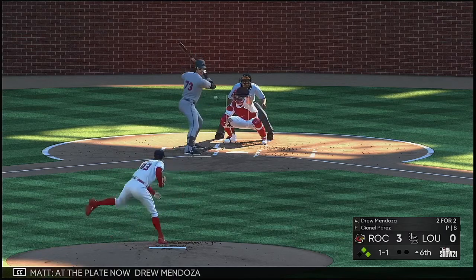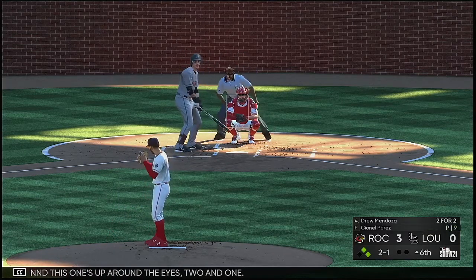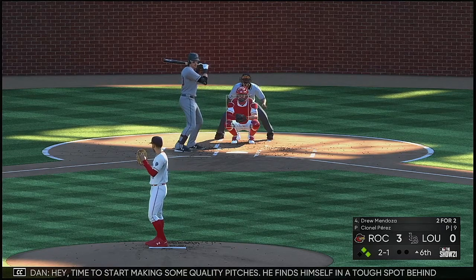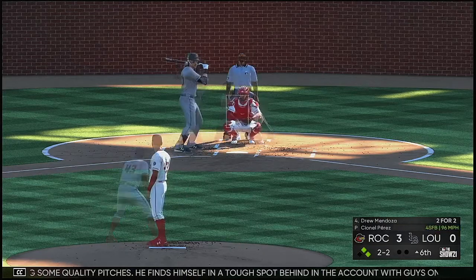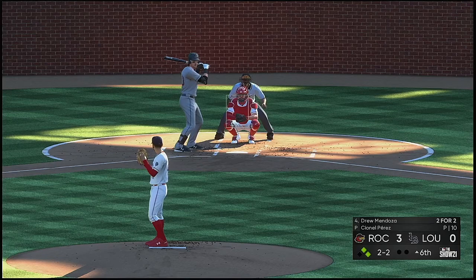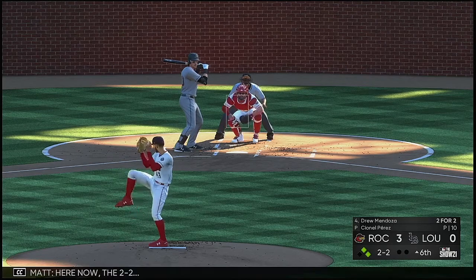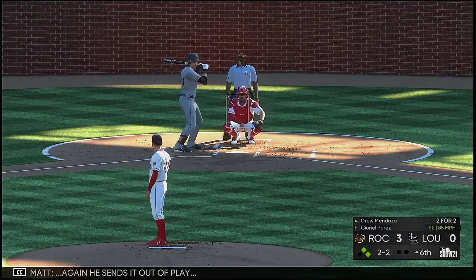At the plate now, Drew Mendoza. And this one's up around the eyes, 2-1. Hey, time to start making some quality pitches. He finds himself in a tough spot behind in the count, guys on base. Fouled away. Here now the 2-2. Again, he sends it out of play.